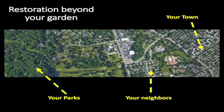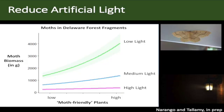Your activities in your yard are also affecting your local parks and the connectivity of habitat from one park to another. And the final thing is that your yard and the behaviors that you make in your everyday life can affect your town and the ability of your town to support pollinator habitat as well. And so I'm going to share with you just this last little bit of some of my research.